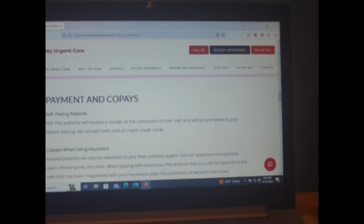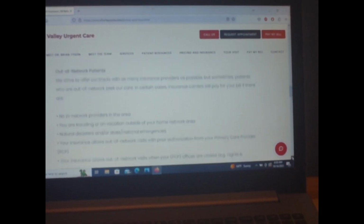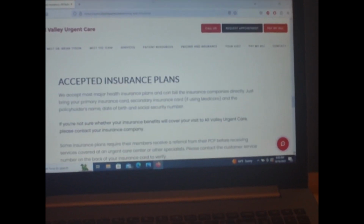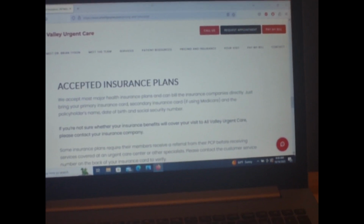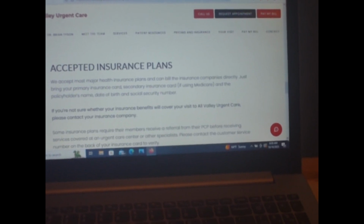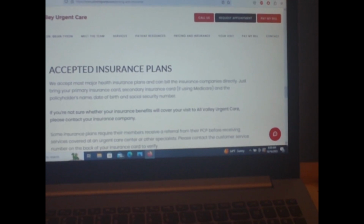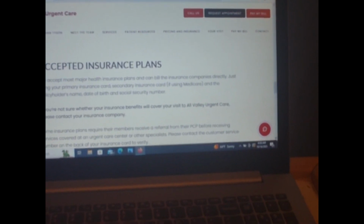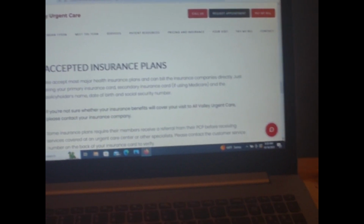And I know co-pays and co-payments and out of network and all this stuff, accepted insurance plans. Secondary insurance, and if using Medicare and the policy name, blah, blah, blah. Let's see, just bring your primary insurance card, secondary insurance card if using Medicare. In other words, I need another insurance if I want to go to this place.